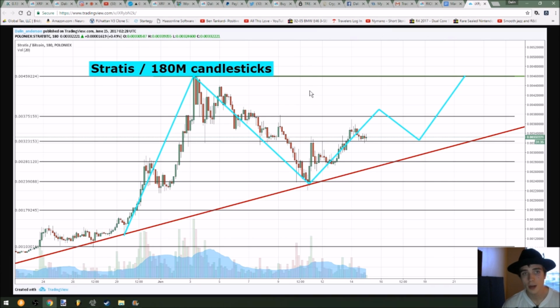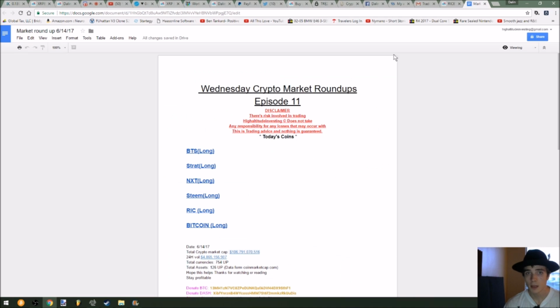Now let's go with Stratus, or Strat. I'm very long. This is similar to the Burst chart. I think that we're going to pump up right here, possibly hit this 38K range, pull back closer to where we are now at about 33K, and then go up for the 46K. So this is an ascending triangle formation, so until we break below support, which is this red line on the bottom, the trend is still good. So that's what I'm thinking on Stratus.